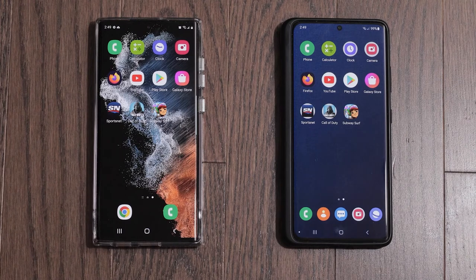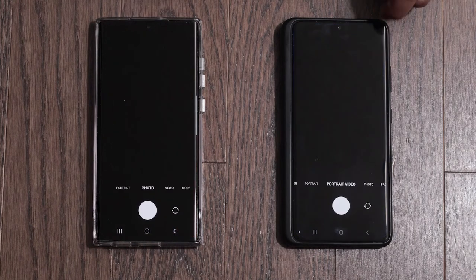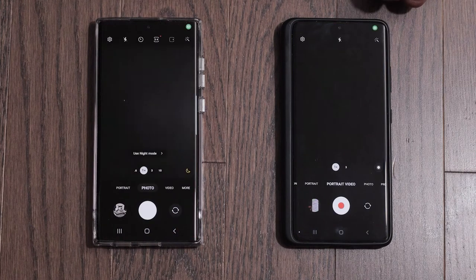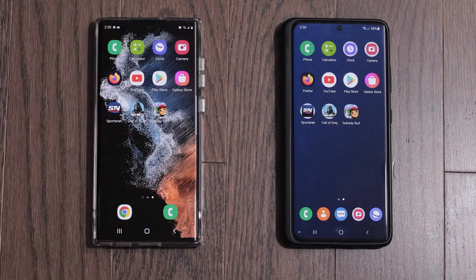Looked about the same. Okay, camera app. 1, 2, 3. That looked like the S21, maybe. S21 Ultra, I think, on that one. Let's close it up. Okay, now we have Mozilla Firefox.